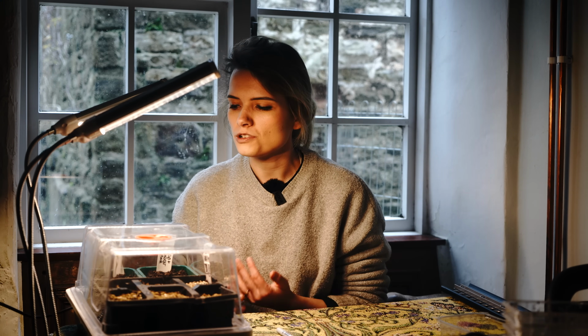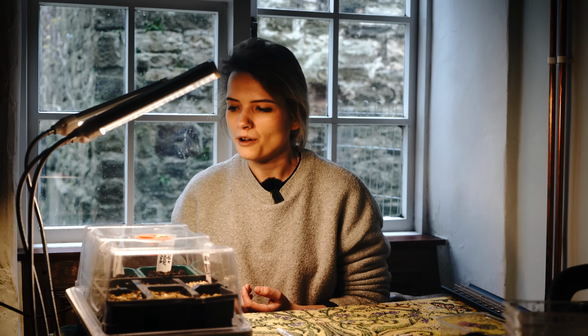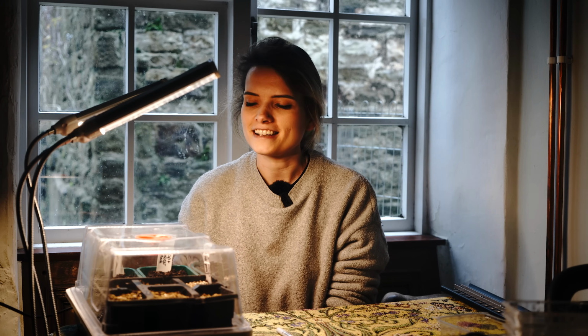I really love sowing seeds inside this time of year because it gives you something to check on every time you come downstairs in the morning, and it's just something to look forward to, and it reminds you that there are better things to come in the garden and helps you get through this kind of slower time of year. So although it's good to pace yourself, it is really nice to have a couple of things on the go that you can check on and use those to get through this time.